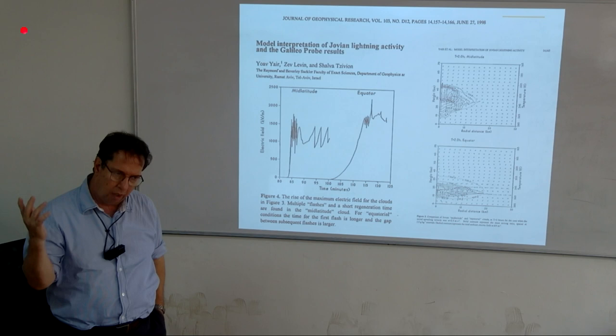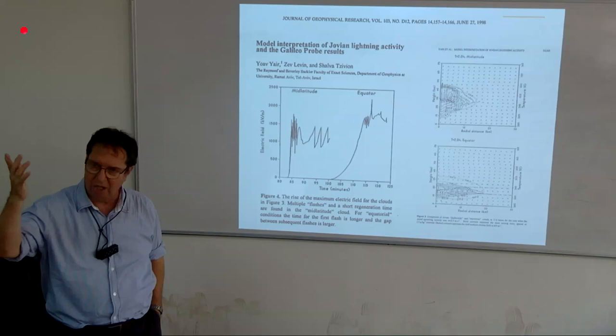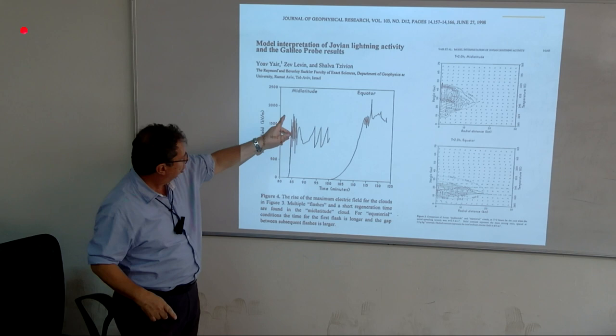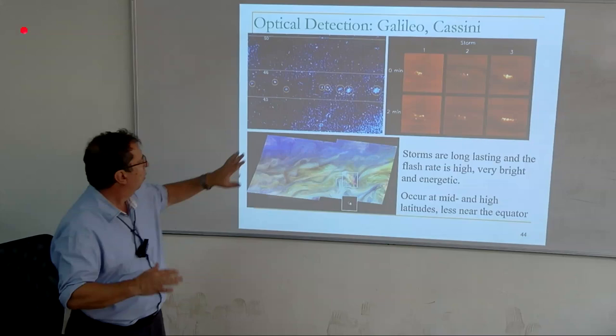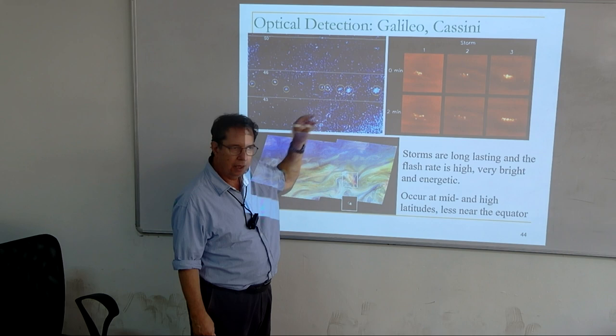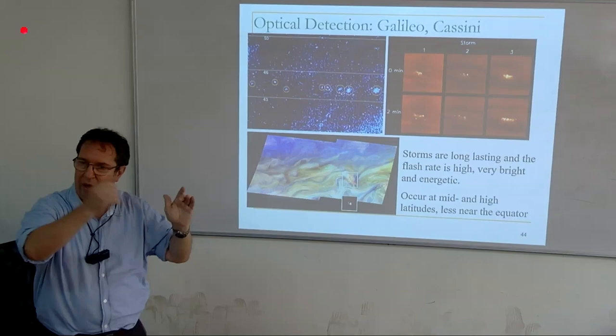And when you have this kind of cloud, you can actually calculate the charge rate, like we did. And you can calculate how much lightning will be generated and what would be the energy. And I did this prediction. When the Galileo spacecraft arrived in Jupiter, my predictions were actually matching the energy that was calculated by the spacecraft. So it's not very often that you, as a theoretical physicist, give a prediction, and a few years later comes a spacecraft and confirms your prediction. So I was genuinely happy.